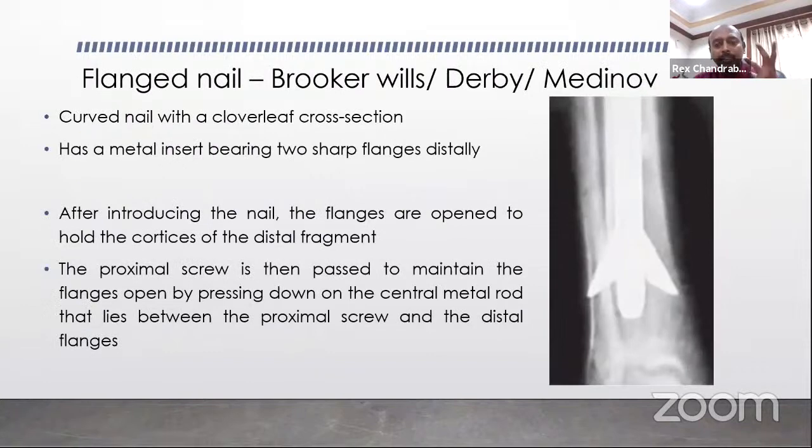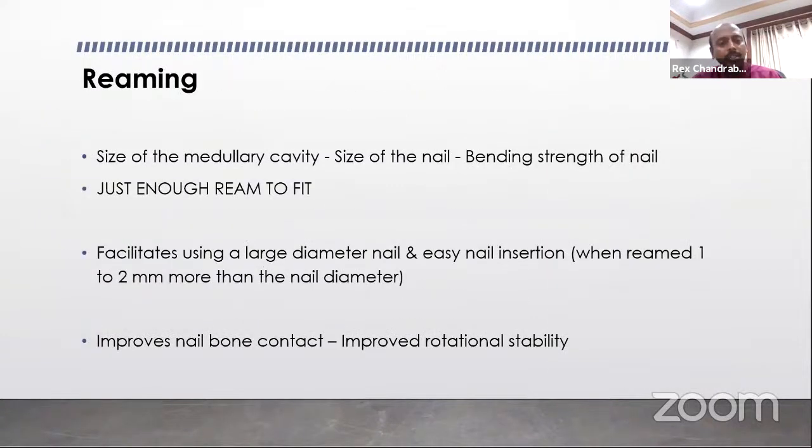And the other types of nails which were evolving before were the Bruker's nail or Medinow nail, which has got a flange which will expand, especially in the distal tibia and the distal humerus. It will expand once you go in with turning a bolt on the top end, like a telescope. It will go in and come out, but it has got its own problems on removal. So these are all out of fashion nowadays.